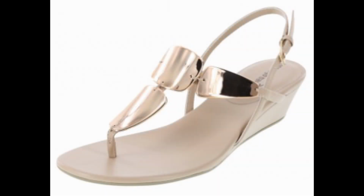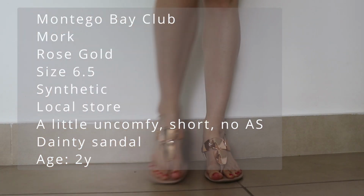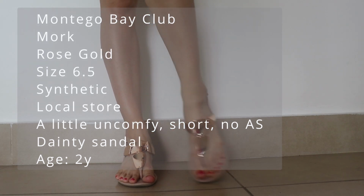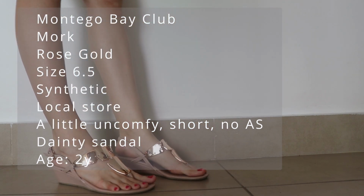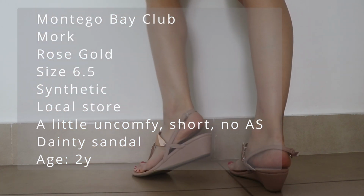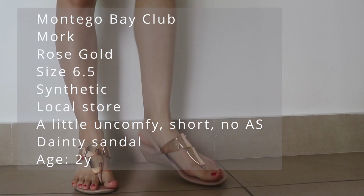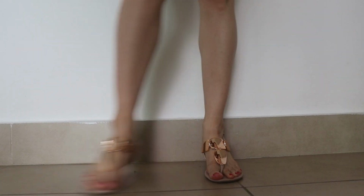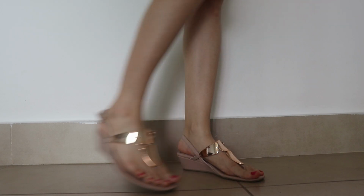Now let's continue with this model. Is the Montego Bay Club Morgue Sandal in Rose Gold. These are from Pelle. My darling gifted them to me because I needed a pair of dainty sandals for pictures and a trip, but it turns out it was too cold for this particular shoe. However, I do need them because I don't have a lot of dainty shoes, as you are going to see.